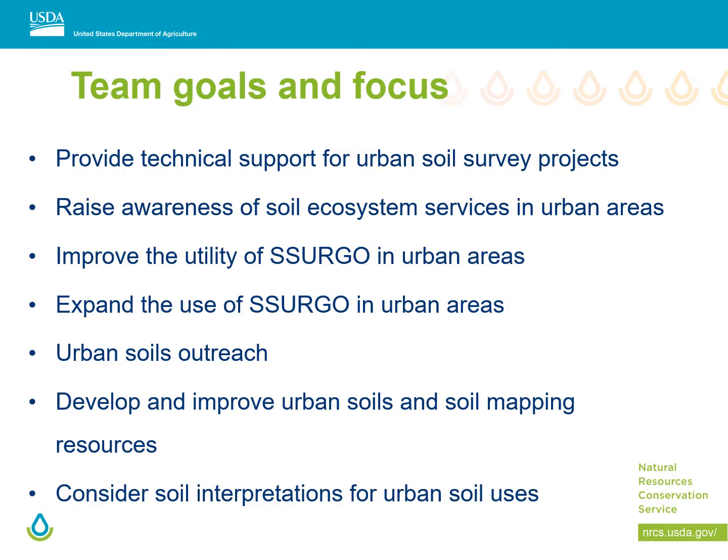We'll start out by reviewing some of the team goals. At first, we want to provide technical support for urban soil survey projects within our division. We also want to raise awareness of soil ecosystem services in these urban areas. Since we're providing a product, we want to improve the utility and expand the use of Surgo in our urban areas, improve our outreach, and also create and develop useful soil mapping resources for urban soils and consider interpretations for them as well.